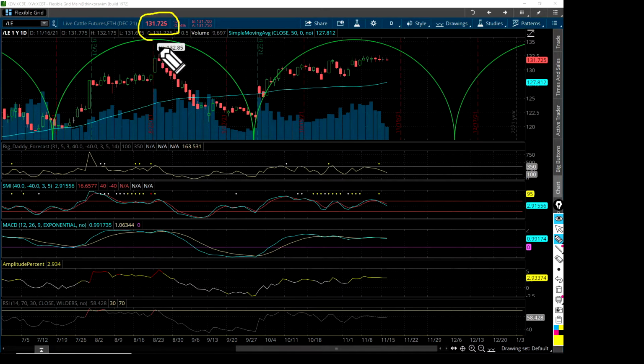I've been talking the last few days about how it looks like a little bit of weakness or sideways movement going on here in the live cattle futures. And sure enough, same thing today. Very small range throughout the day. It's literally only 50 cents, or 0.5 of a point. So that's really small. Tracking sideways.